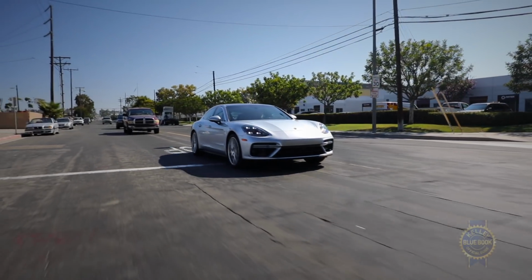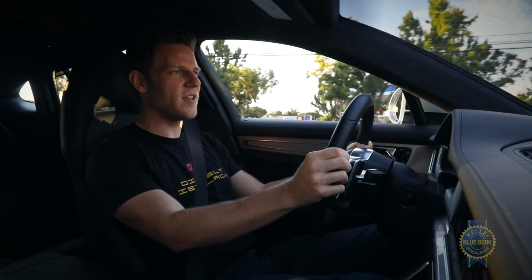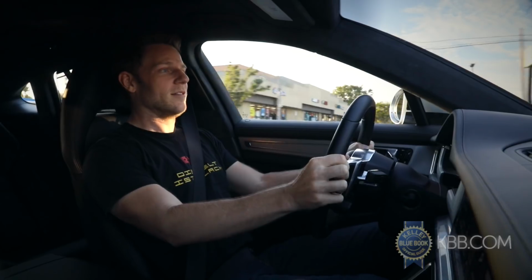Where thrust is concerned, the Panamera range is plenty capable, especially the turbo model. At the same time, the turbo's V8 functions like its name would imply. Floored? Real thrust.